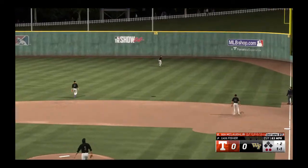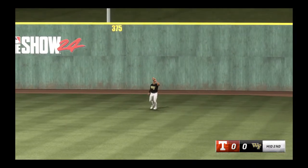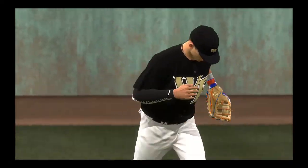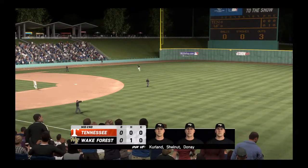High fly ball, right field. Evans should have this one. Nabs it, and that'll do it. We'll go to the bottom of the second. No score.